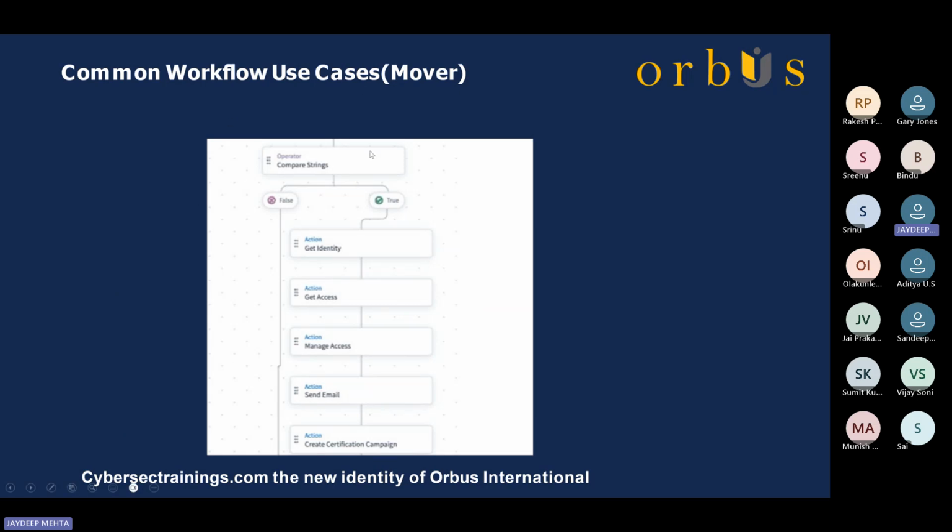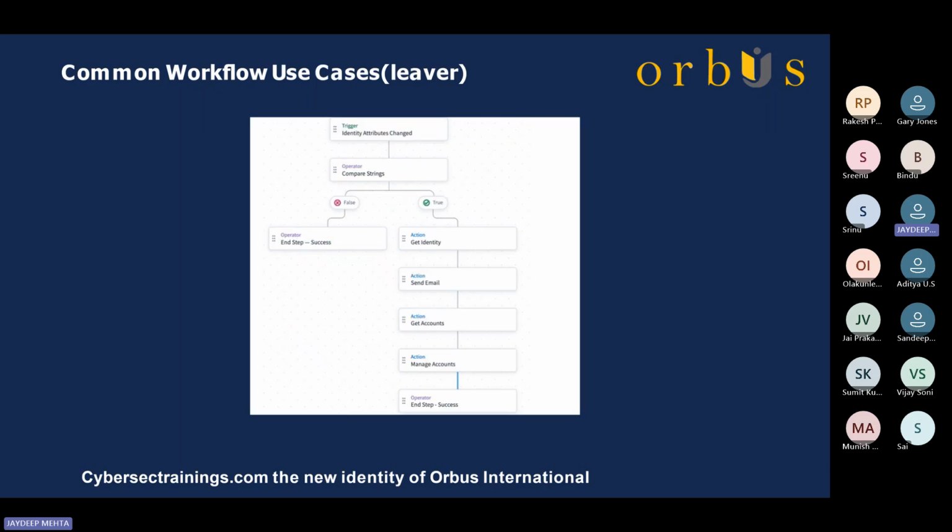There is a common use case that is shared here, like a typical mover scenario. The source of this would be a user change event, LCM event, and what we are saying is, if a person's department, job code, or XYZ is updated, right? So get the identity, get the accesses, and manage access action. Like in this typical use case, get all the accesses, send an email, and create a certification campaign. So it is creating a micro certification, an event-driven micro campaign for the new line manager to manually review the accesses, to ensure that a user only has the accesses that are necessary for his or her new job responsibilities. Then there is a common case of leaver, where again the trigger is identity attributes change. And what we want to do is either send mail or deprovision accesses and so on, like manage accounts where the action would be to disable it.